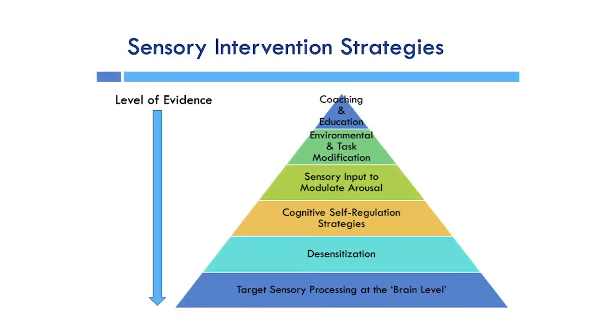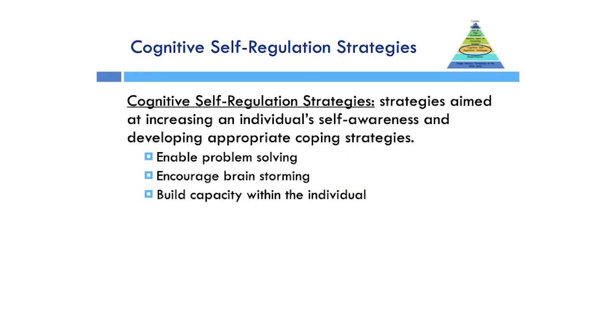Down again onto the pyramid of evidence-based strategies, we're looking at cognitive self-regulation strategies. So these are strategies that are aimed at increasing an individual's self-awareness and developing appropriate coping strategies at these times. These tactics enable problem solving, encourage brainstorming, and build capacity within the individuals themselves.